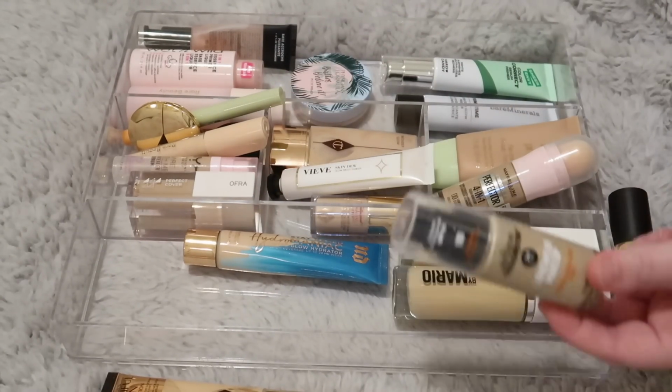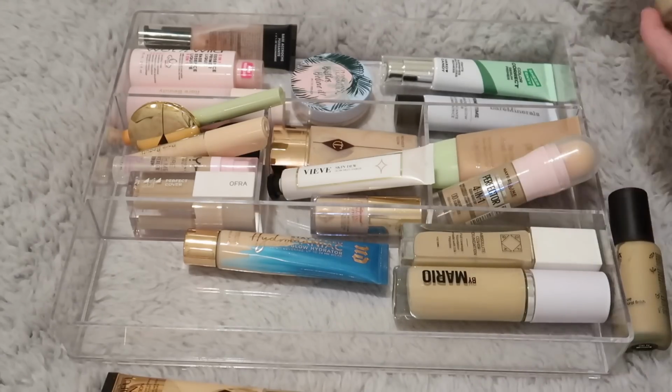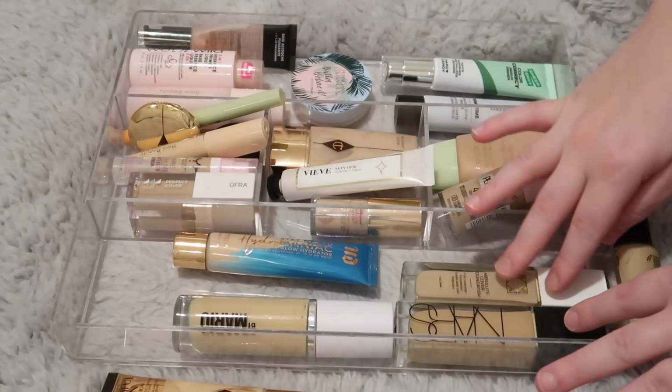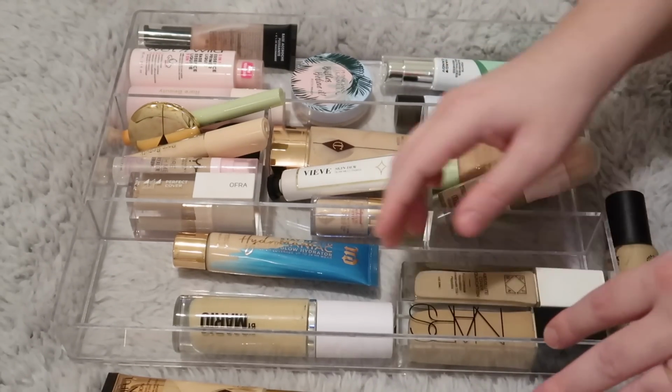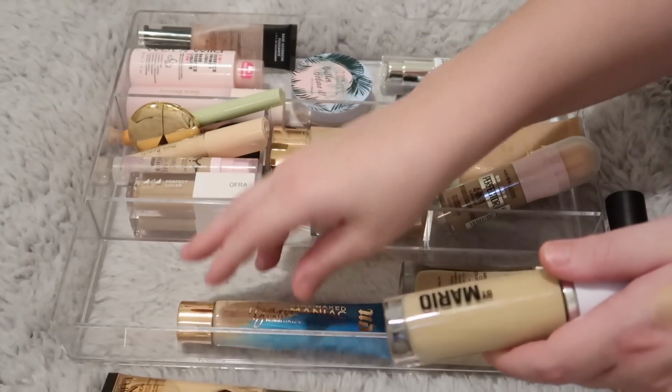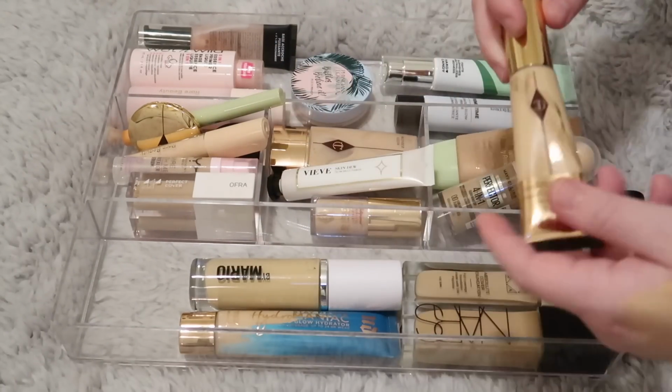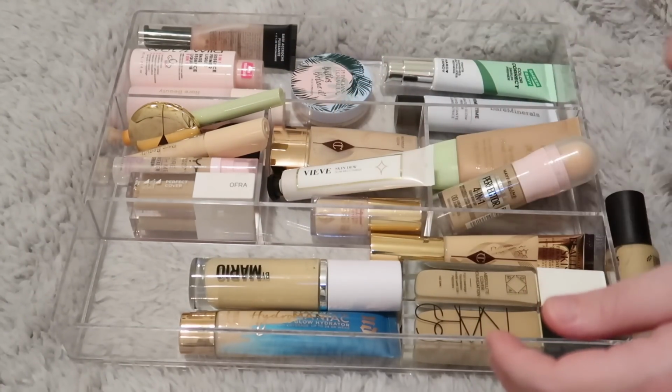I think I'm gonna go ahead and get rid of the Revlon one just because I don't need another foundation that's still brand new. I have enough right now as it is. We're gonna keep the NARS and the Ofra. I'm gonna keep the Makeup by Mario, and then I definitely want to keep this Charlotte Tilbury.